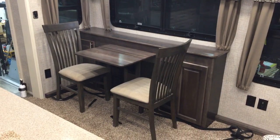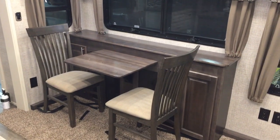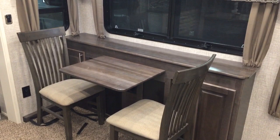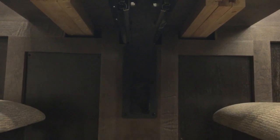Wanted to show you our dinette table. This is an option in our Luxe Gold and Luxe Elite. This is a very high-end, luxury, sturdy dinette table. I wanted to show you the mechanism underneath and the brace that you get. That's a very heavy-duty brace.